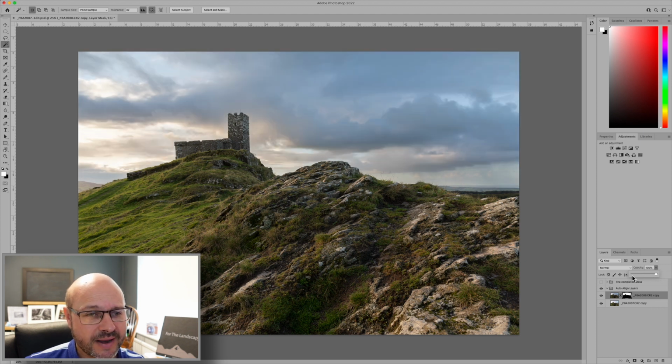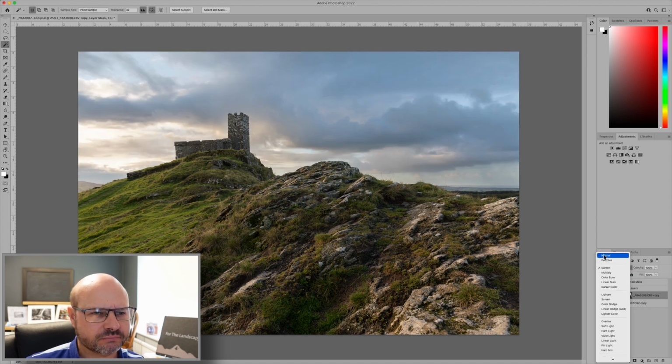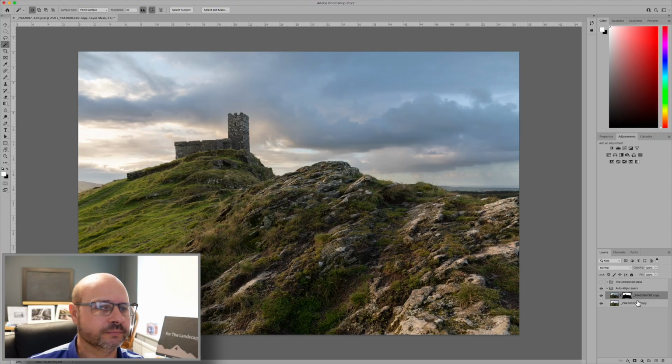You could play with the blend modes if you wanted to. You could go into, well, I'm only going to have it where it darkens. So anything where it's lighter, it's not going to influence it. I normally just leave it on normal. And that's how I deal with combining exposure blending and bringing a different sky in, taken at the same time.